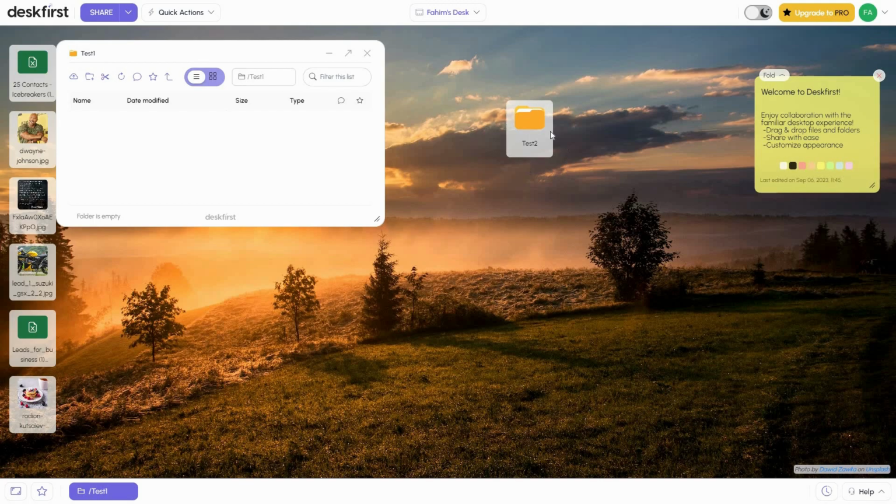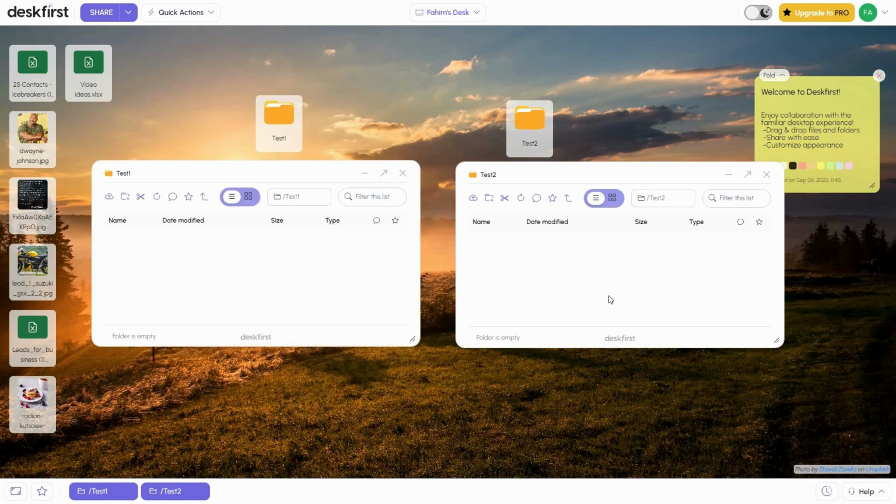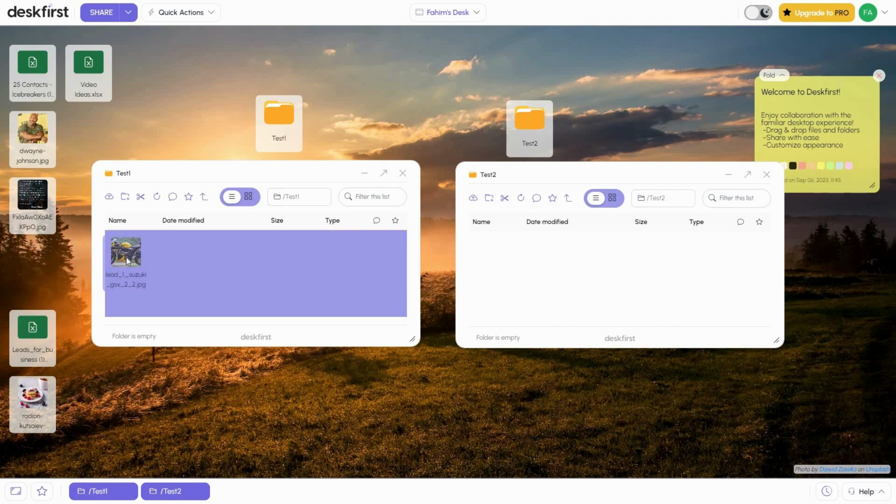So as you can see, this is test 1 folder. Now let's also open this test 2 folder. So as you can see, this is test 2 folder and this is test 1 folder. So this is amazing that you can open multiple folders at once, and then you can start the drag and drop process. For example, I want to drag and drop this image to this test 1 folder.